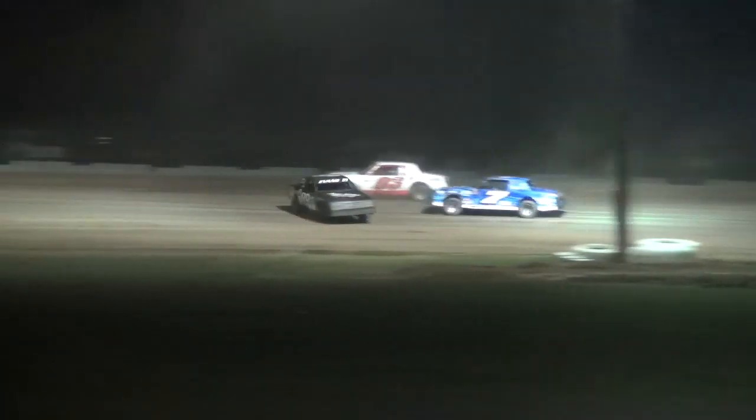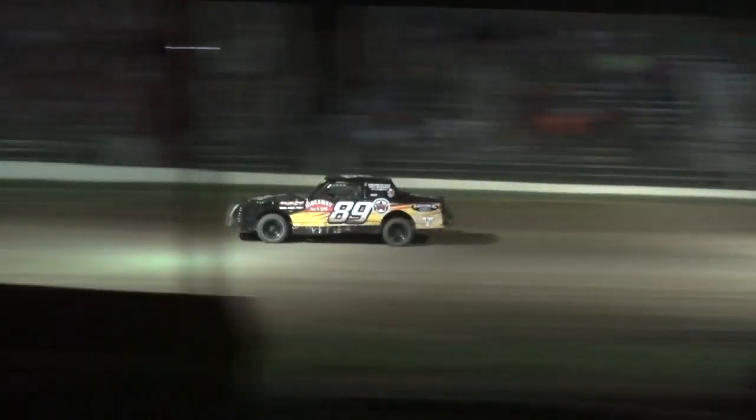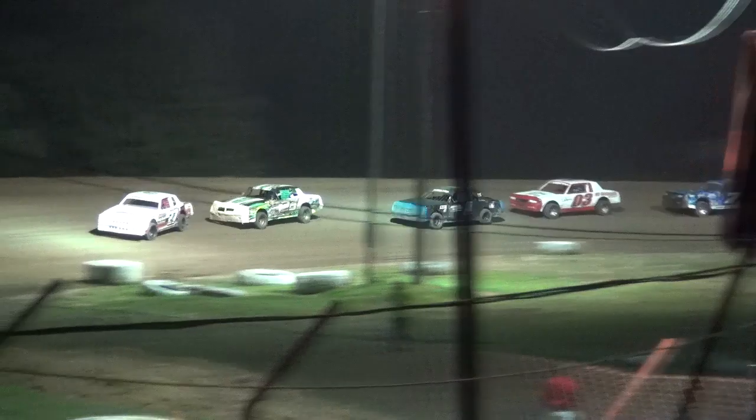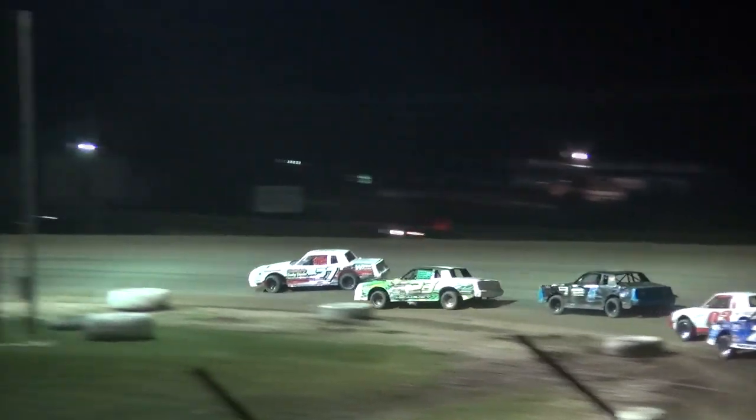So Ryan... and Evans goes around in the 89 out of turn number 2 again. Mertz pulls off, and then the 39. So Jimmy Mertz, he can hang on here. Warm night, but not as bad as last weekend. It was brutal out last weekend with the heat. So right now, Ryan hangs on.